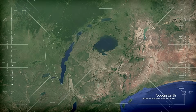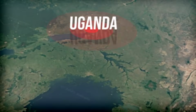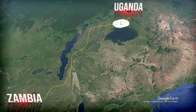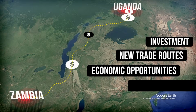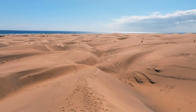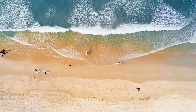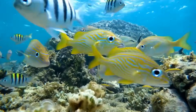But there is a positive side to all this. Countries located in the middle of Africa, like Zambia and Uganda, could gain coastlines, and that might be great for them. Having a coast means they would get access to new trade routes, opening fresh economic opportunities. Plus, think about the tourism boom. With all those newly formed paradisical beaches, these countries could become the next big gateway spot for travelers. The local ecosystem in this newly created ocean will change as well, and new marine species may emerge.